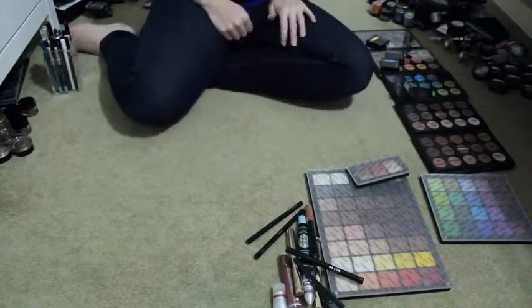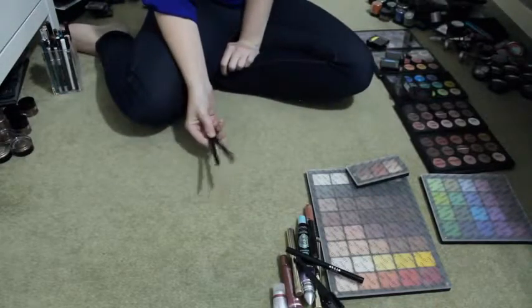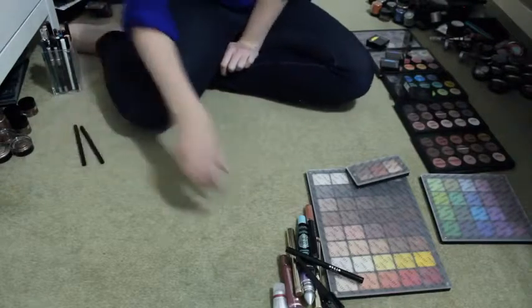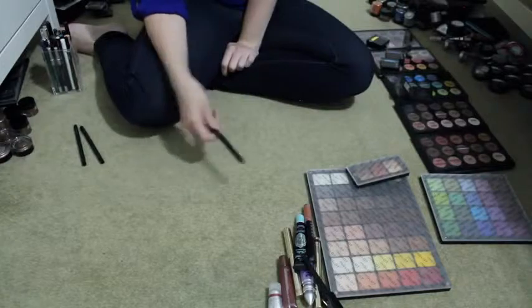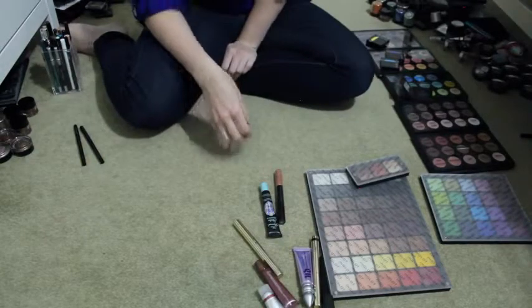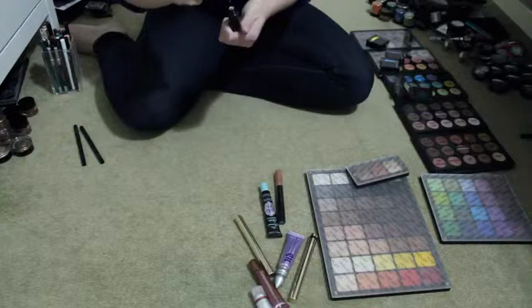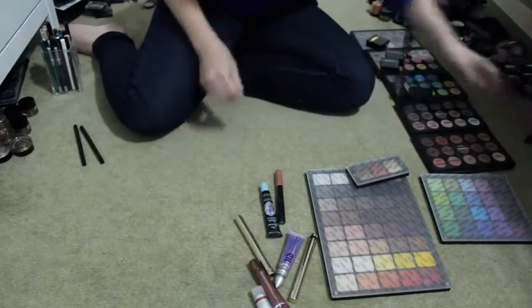Then we have Hourglass mechanical gel liners. They come in packs of 3, so I've got the spares here. The Stila liquid liner. This has dried up, so I'm going to get rid of that. Then I have, what's this? Whatever it is, it's dry. Okay, it's an Inglot kind of sparkly liner. It's dried up. I'm going to get rid of that.